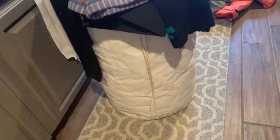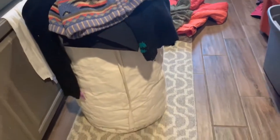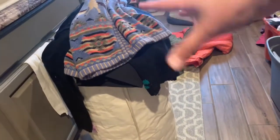Okay, so here are the 20 items. It looks like a lot more, but it's because it's heavier, bigger sweater stuff.